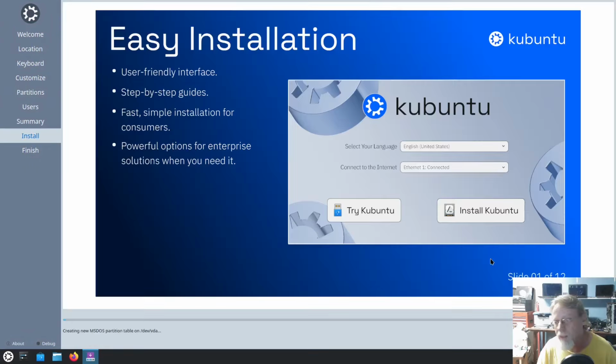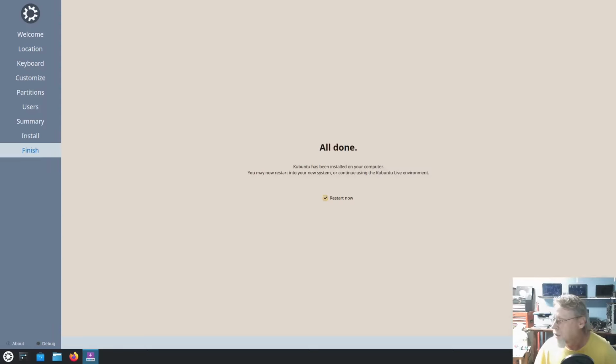Install now. Oh, there's your Kubuntu Blue. And this is what 24.04 looks like right here. That's what I expect them to do again. So I had to stop for a minute and take care of the dogs, and it got done quickly. This is really quick. Now, granted, I'm used to OpenSUSE, which is really slow on install, but this was really quick. So we're going to go ahead and restart.